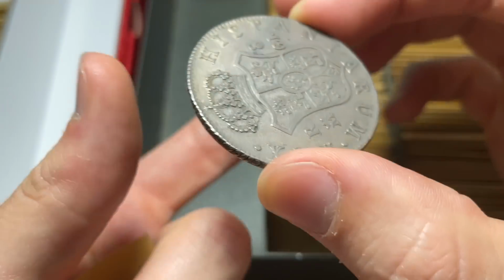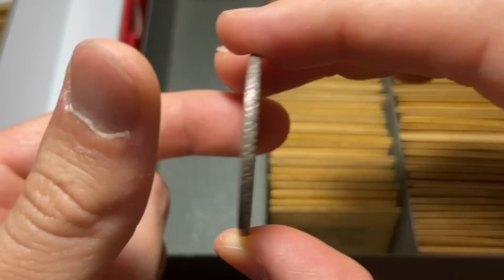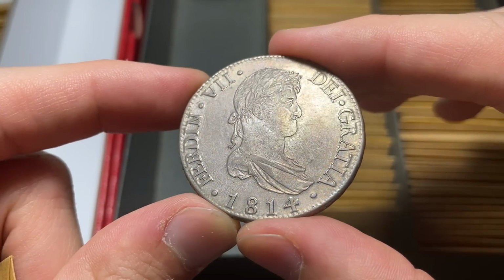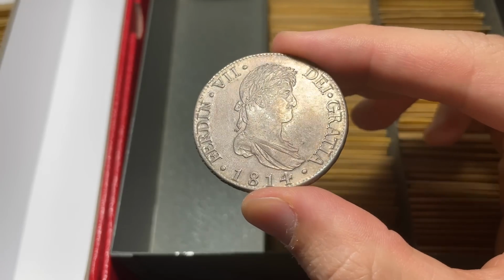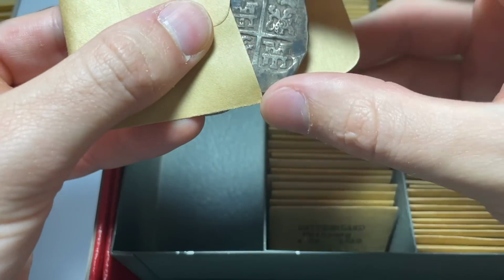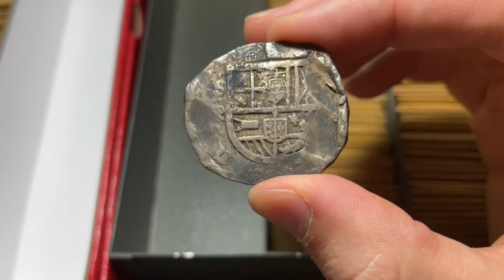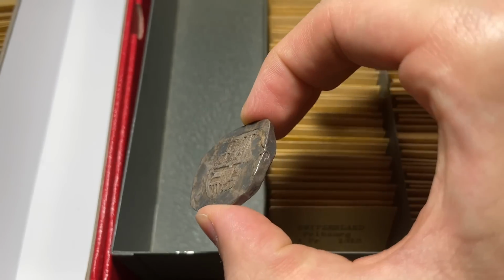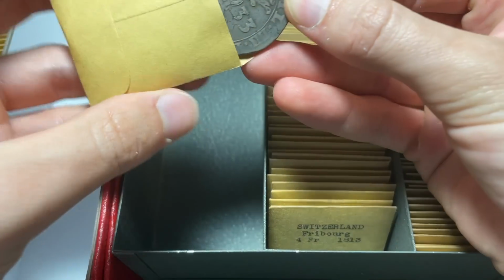1814, 8 reals, a little much more modern. And this one, I wonder, does not look mint state to me, but it looks really sharp. It looks AU to me. I don't know, maybe it's higher, but it looks sort of AU. I'm excited to do that grading video. Here, this is a lower grade Philip IV, 8 reals. Still just like a chunky cob. Incredible. And the provenance on these must be so interesting, just where these things ended up.